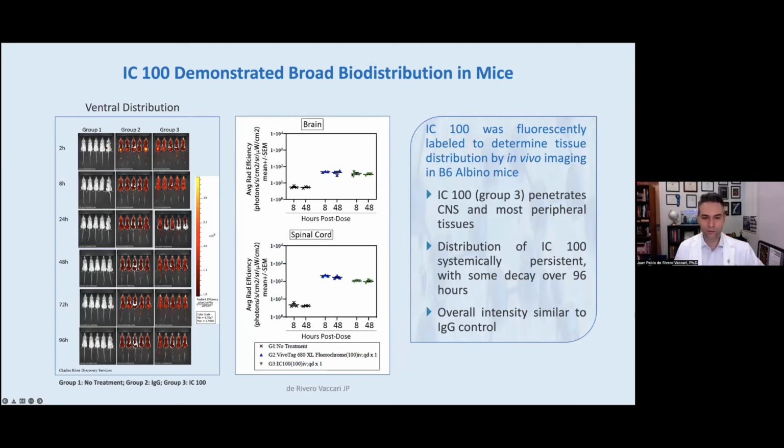in the brain and the spinal cord at 8 and 48 hours, indicating that IC100 was able to penetrate the CNS. Then we looked at tissue distribution in other tissues, and we found that IC100 was also present in all those other tissues, particularly the liver and the lungs, among others. IC100 by distribution remains at least up to 96 hours, as you can see from this imaging on the left side in the ventral distribution, and it's similar to IgG as well.